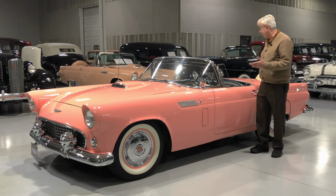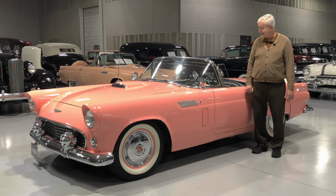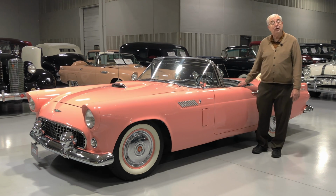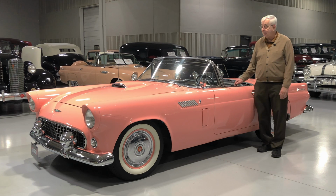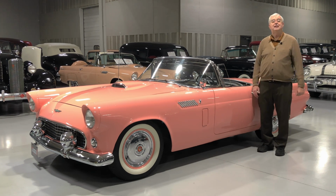Like I said, if you're looking to add something to your collection, boy, this is really a nice one. Great color combination and the like. You can come on down and look at it in person. I'm one of these guys that likes to see it in person, so guess what? We give you the opportunity.